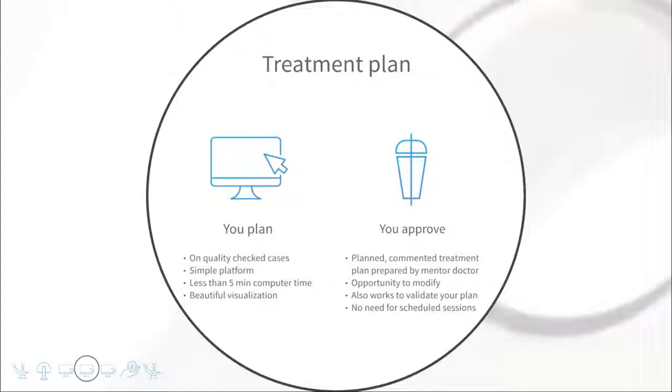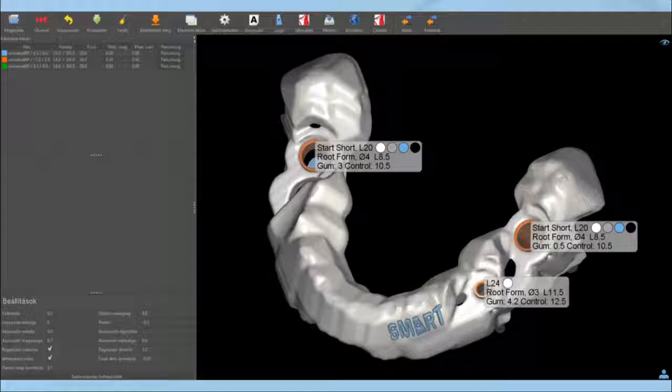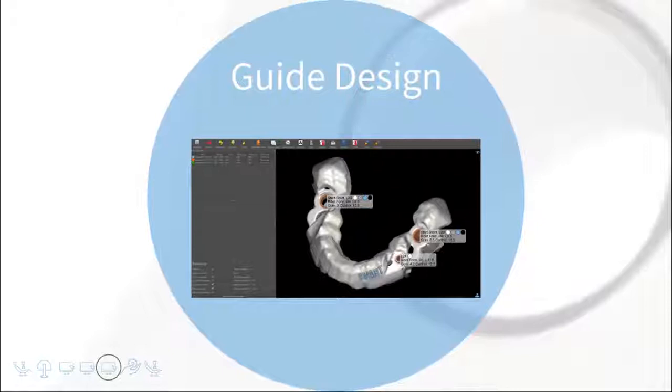When the treatment plan is done, then with one click, you can order the surgical guide. Then it comes to our guide design team. Our guide design team will receive this image and create a professionally planned and designed surgical guide with the surgical protocols and with production protocols for you. So then basically this is the file which goes to production with a time warranty.